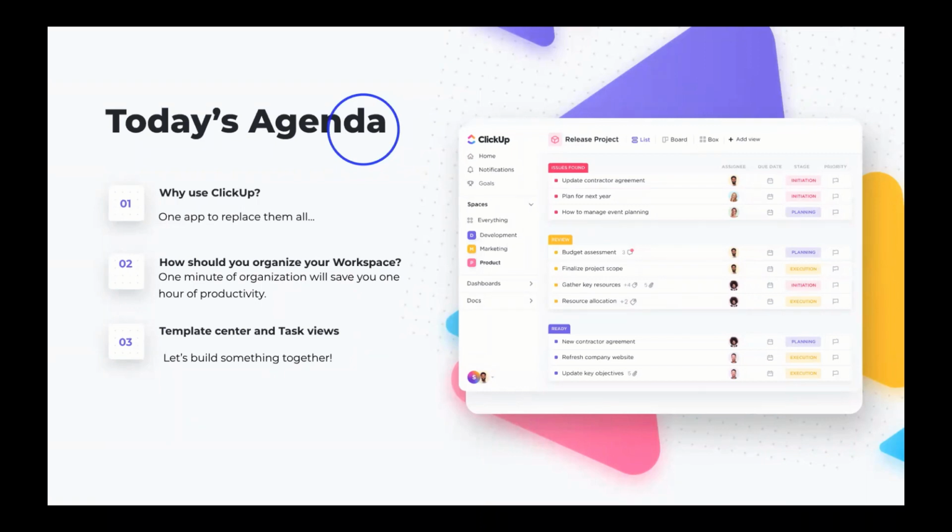So organization matters. So we want to make sure that when you're building out your workspace, you build it out in an organized fashion, so you know exactly where everything should be and where it should be located. And then finally, after we get through that, we're going to talk about our template center and our task views, and we're going to build something together inside the application itself using our template center so you can actually see how this is all going to work.